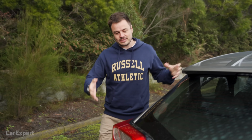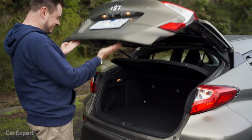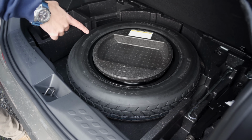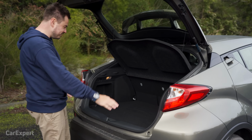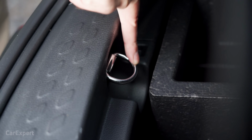So does an SUV shape mean that there is a stack of boot room? Not quite. You've got 317 litres of cargo space available, and then under the boot floor here you have a space saver spare tyre. It's quite a high boot lip, and then also a really high floor as well, so you don't really get that much storage space. You do have hooks on the side though to tie things down.